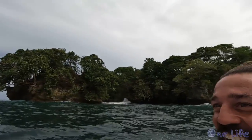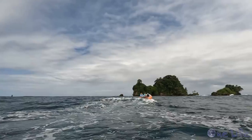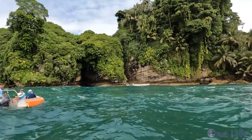So check it out, and then we might do some scouting and see if we can find a scuba dive out by the rocks too. It was a rough dinghy ride out to the rocks, but it was worth the beating when we saw how beautiful they were.